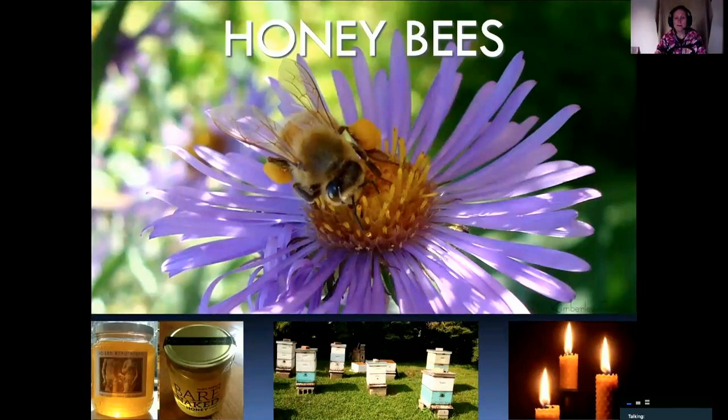This is a lovely honeybee collecting pollen from a New England aster. Note her very large pollen loads on her legs here. She's been busy. So human cultures have been fascinated and charmed by the honeybee for a very long time. We have a long history of association, going back at least 8,000 years, as gleaned from ancient cave paintings that show people robbing a beehive for its honey. And we were keeping artificial hives for honeybees by 3000 BC.